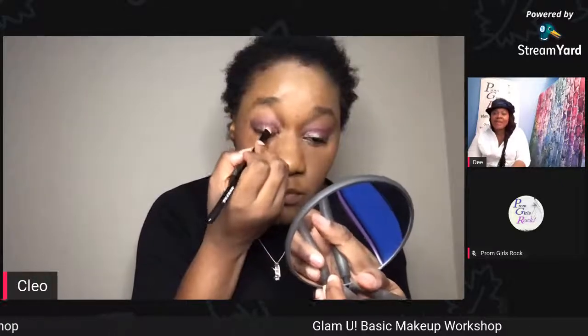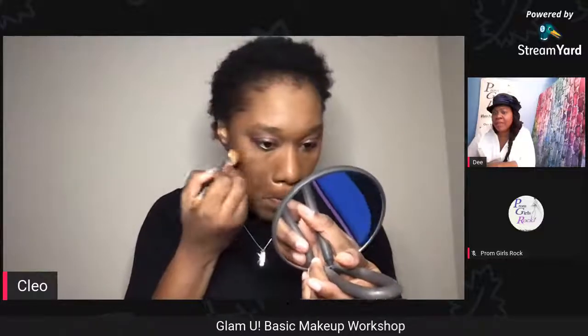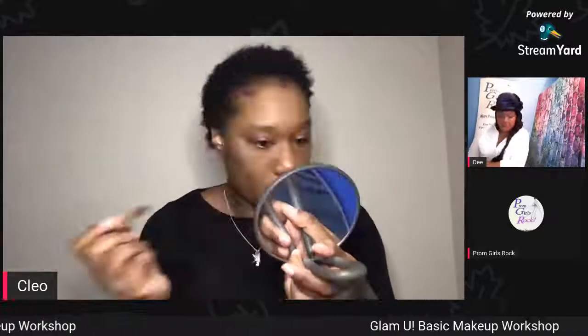So Cleo is finishing up her eyes right now. Remember, in the first look, Cleo already had added her mascara. She had done her eyelids. So are we changing that up, Cleo, or are we going to leave that part the same? I'm going to add a little bit more mascara because it got glitter all over it. Okay. And I'm just dusting off that excess powder along with the glitter.